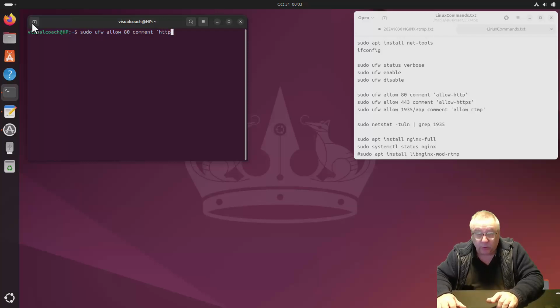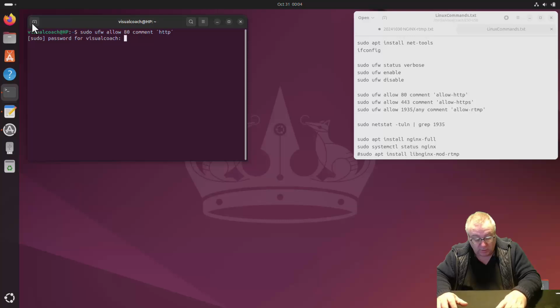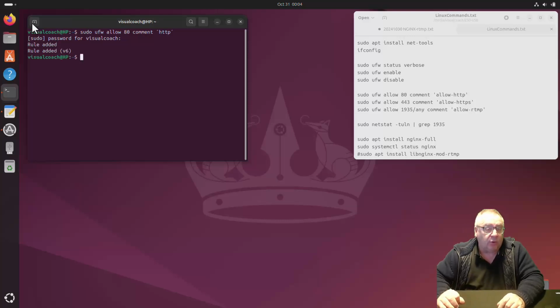HTTP as a rule name, and then hit enter. That's what I wanted. So we have one rule added. Let's do another one now for the other port. That's port 1935.